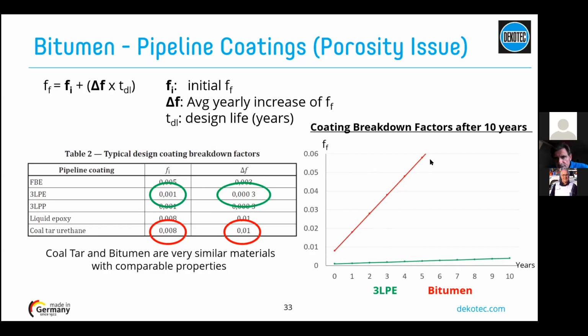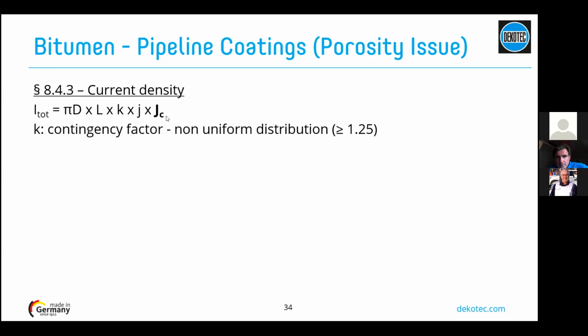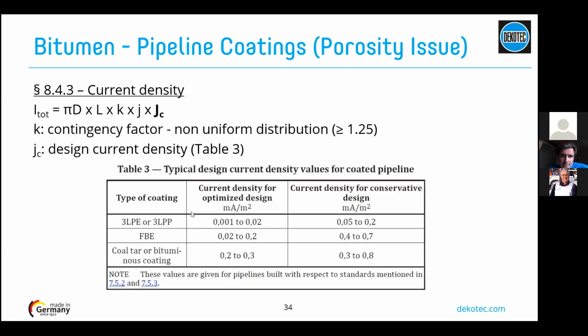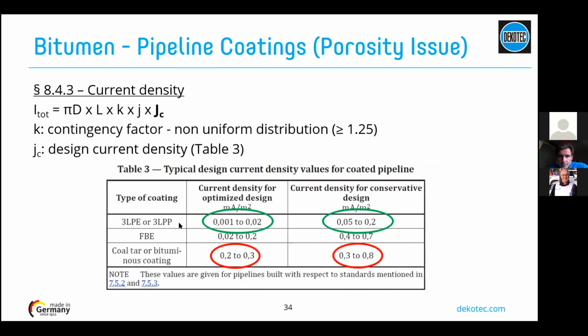The same standard gives also the opportunity to calculate the current demand based on the current density. It's the next chapter, the same formula, but with current density. And typical current densities are given by the standard in table number 3, with relatively low values for polyethylene and polypropylene, and much higher values for coal tar and bitumen coatings. So this illustrates again the fact that with time, the coating ages and becomes porous.